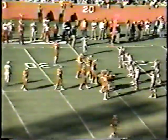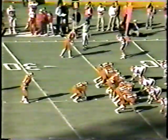9:36 remaining in the third quarter. Clemson on the drive again. After the intercepted pass, they've got a second and 4 at the 24. Charleston and Alley, the receivers. Epley on the option out of bounds at the 16-yard line. Joe Krause again from that safety spot.